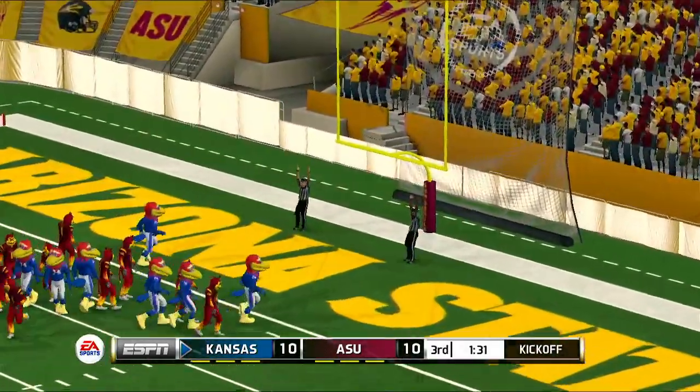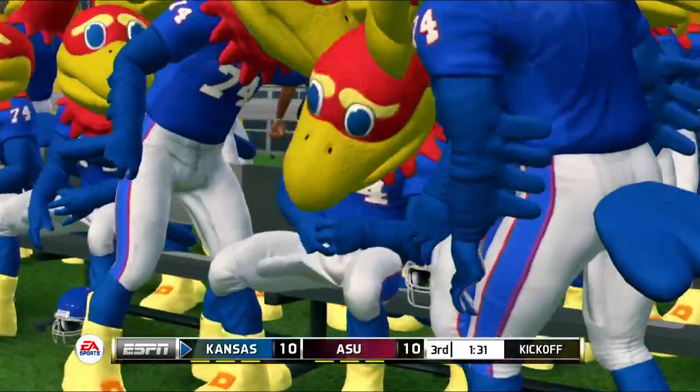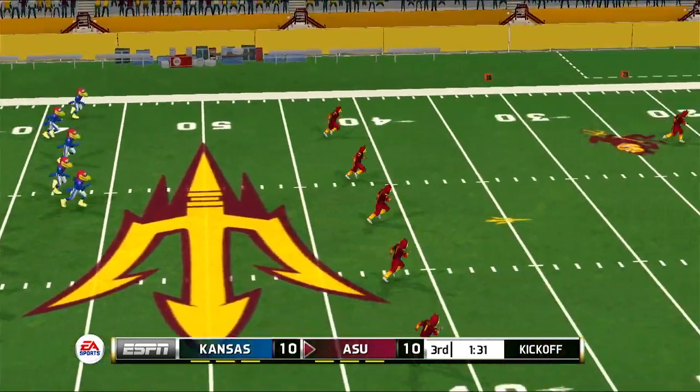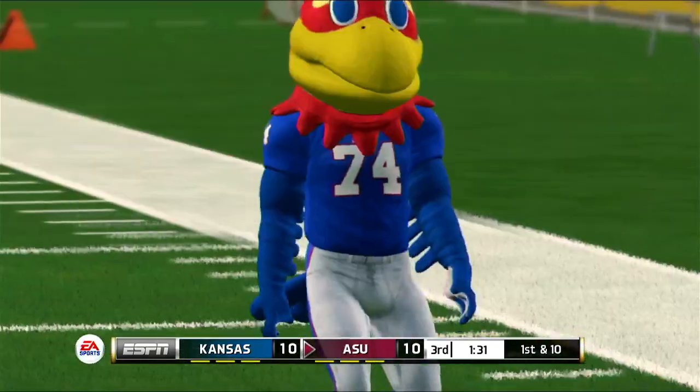And he tacks on the extra point. Kansas, ready to kick this one off. He just drills this one. And it sails out of the end zone for a touchback.